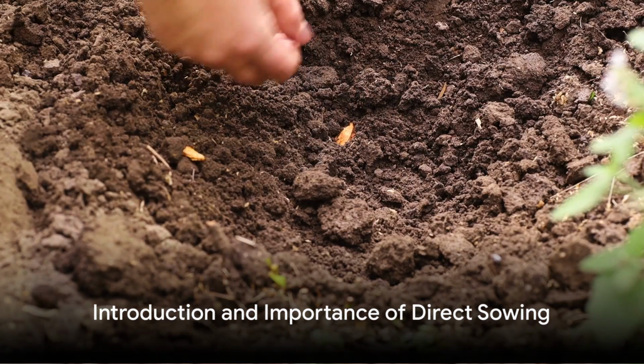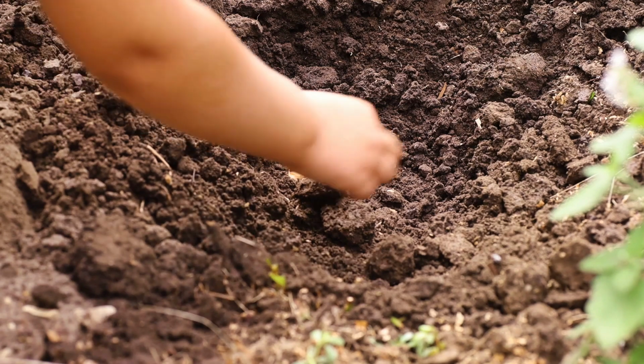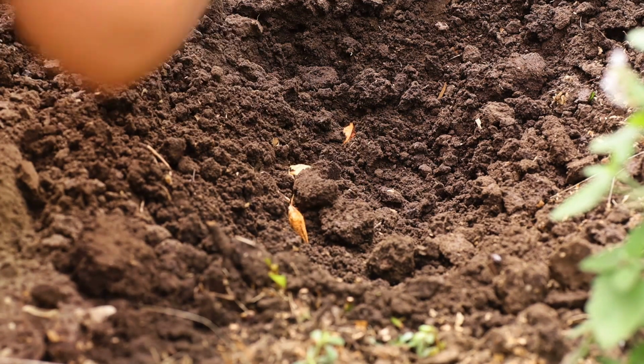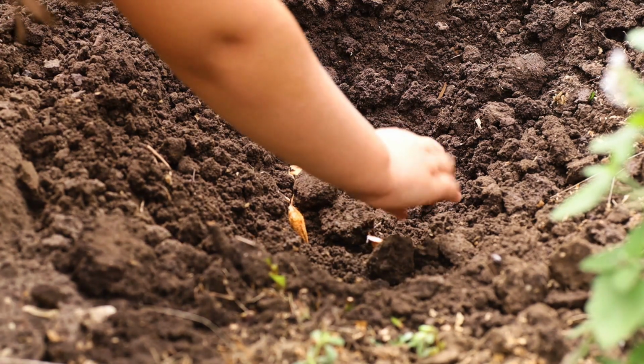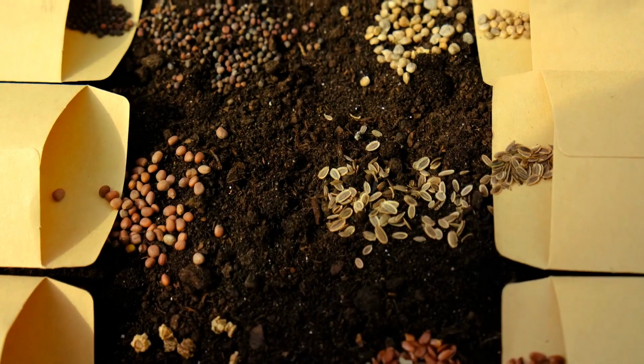Want to know which crops you can direct sow in April? You've come to the right place. Direct sowing is the garden magic that brings forth bountiful harvests. It's a method that allows seeds to grow naturally in their optimal environment, maximizing their potential.